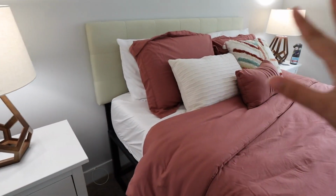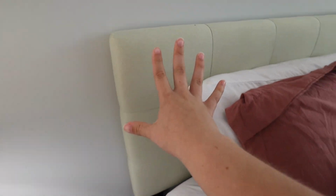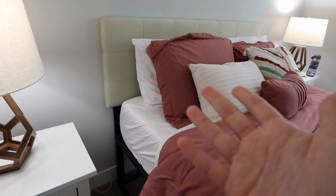The last thing to go with the bedding-ish kind of stuff is this new headboard. We never had a headboard before, but I love the look of a headboard and I've always wanted one. We just never got one. And so we found this headboard, which does its job, which is amazing.